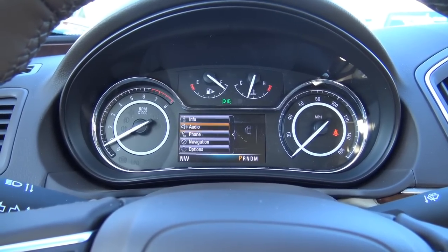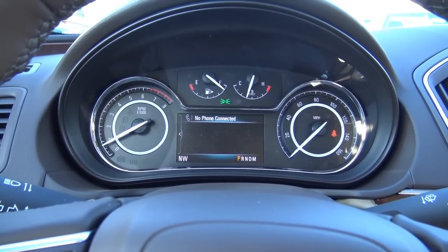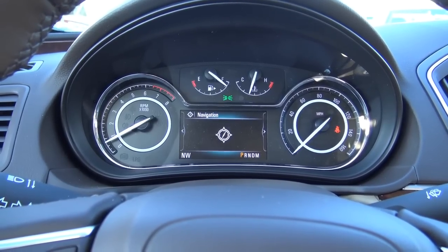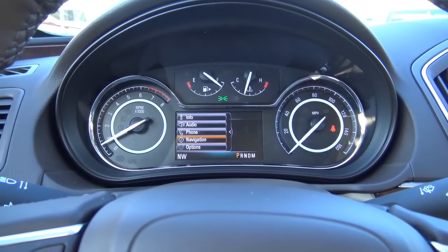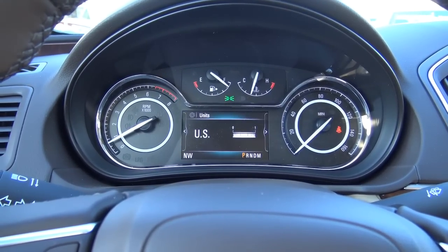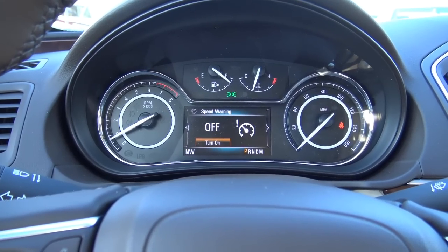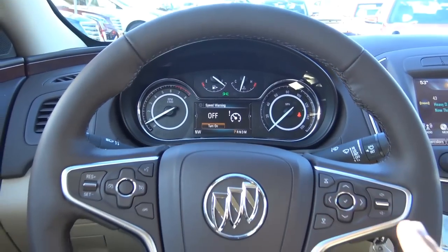And then you have your phone. You can hook up your Bluetooth phone, and then you can make a telephone call from here and hang up phone calls from the controls on the steering wheel. And then turn-by-turn directions for your navigation system, and options, pretty much like settings, and then your units. You could change it from US to metric, info pages, and you could set a speed warning if you would like. But overall, really easy to use.